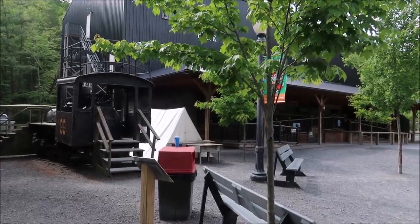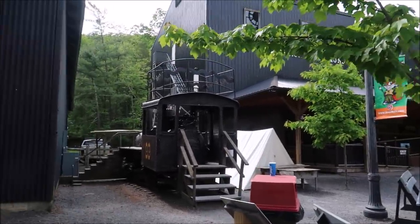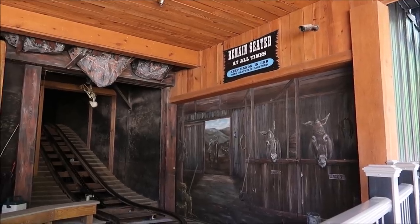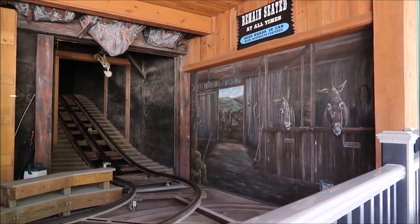I don't know. It just kind of reminds me of the Pirates of the Caribbean because they have skeletons in there. We're gonna film in there and see what we can see, but I do know it's a very dark, dark, dark ride. I am so excited. This is gonna be great.